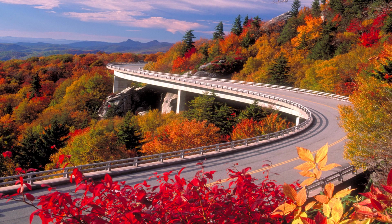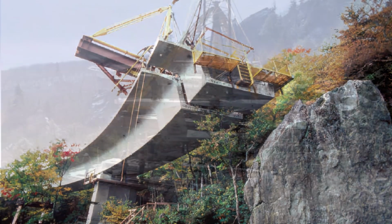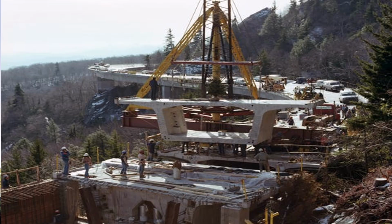From Flat Top Manor, we arrive at the Linville Viaduct, the last segment of the Blue Ridge Parkway to be constructed. 153 precast concrete segments were used to build the 1,234-foot viaduct, which was completed without a single structural problem. Not one crack in any of the precast segments.